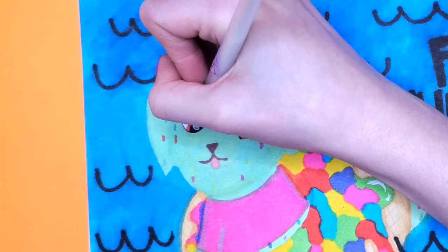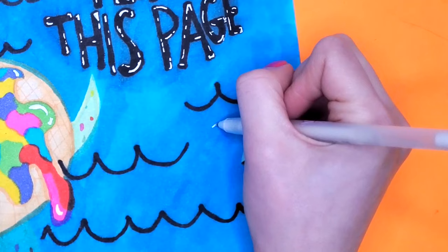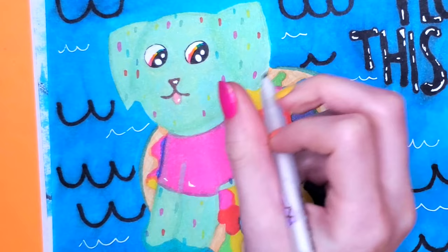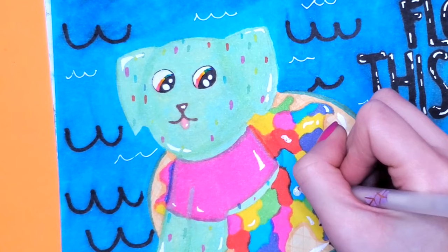Like a pool floaty. Okay, anyway, so to make it look more like this was a floaty blow up toy for a pool, I took my white gel pen and added a bunch of highlights. And I mean a bunch. Like I added highlights all over Maurice, all over his face, his ears, places that you wouldn't normally have highlights if this were a normal dog. This is in fact not a normal dog. He's a floaty pool toy. Did I say that enough?